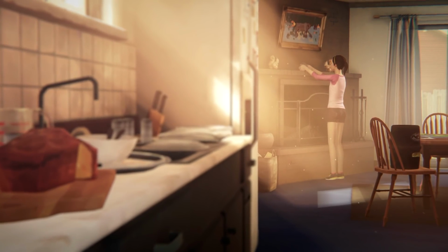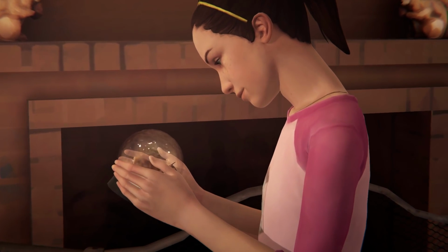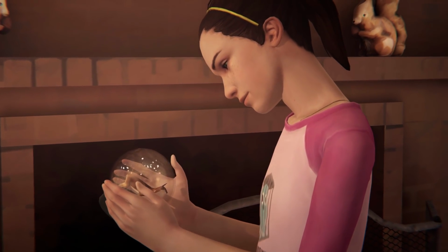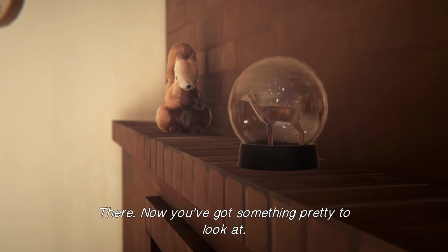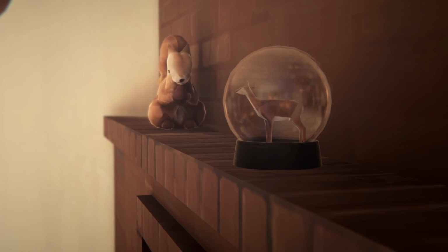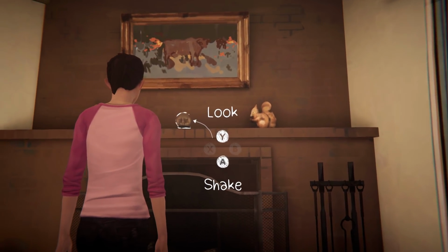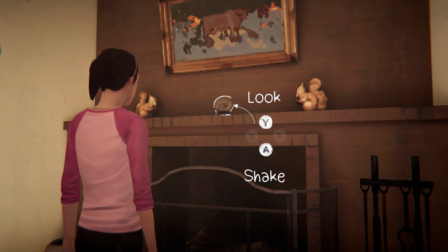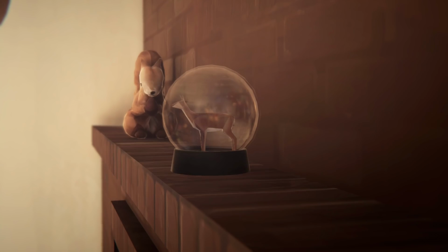Still the same deer. Sticking around. Right, wasn't there like a ghost deer that was representing Rachel in season 1? Or something? There was like a deer that kept showing up. Now you've got something pretty to look at. I think it was showing up for Max, but it was representing Rachel maybe, and then it kept showing up both as a live deer and like a weird memory spirit deer in her weird time travel visions.